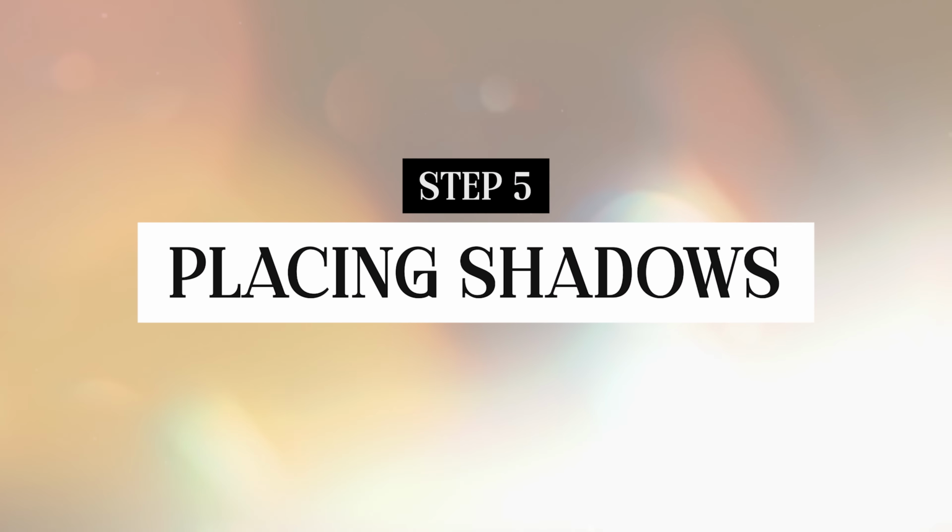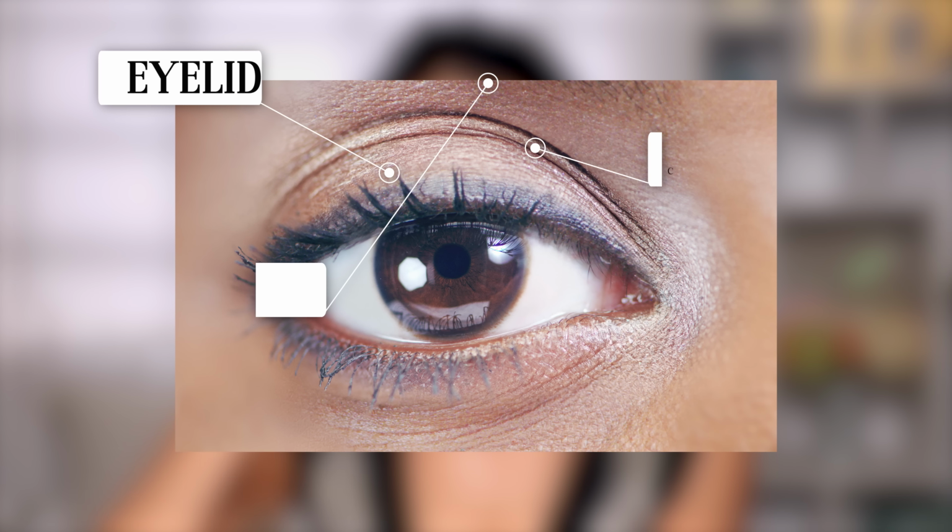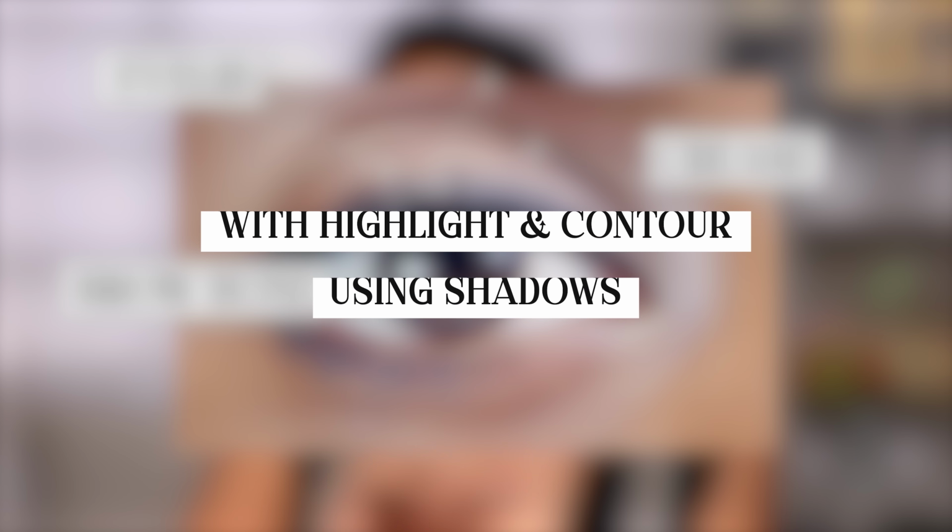Okay, now we can move on to the fun stuff, and that is placing shadows. All of that stuff before was really important, but now we get into the artistry, right? The best part. So this is what we're going to do. Because a hooded eye, the zones of the eye kind of blend together, right? You don't have a definitive hood. You can't really see the lid very much anymore. It's all like one space. We're going to create the illusion of the three spaces, the brow bone, the crease, and the lid, with highlight and contour using shadows.